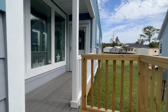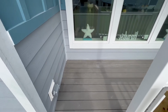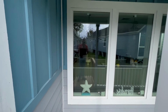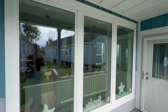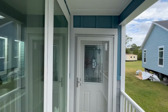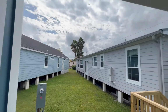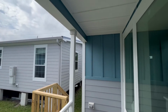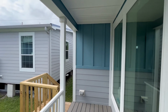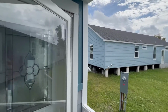All right, so as you can see right here, you have a nice small front porch. Look at this gorgeous front porch. Love these big windows too. Let me get you all a view from another angle. Slow pan. All right, so let's go inside and let's see what the Lakeview has to offer.